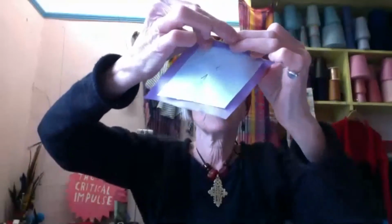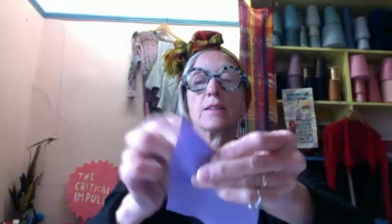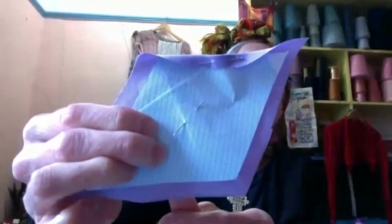And I'm now going to fold over and put my pin on each of the folded sides and in the corners. And then you'll see on the side facing you, it'll be all folded over neatly. So you'll just fold it over like that.